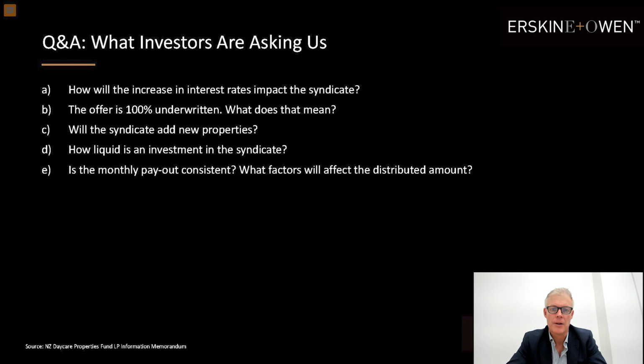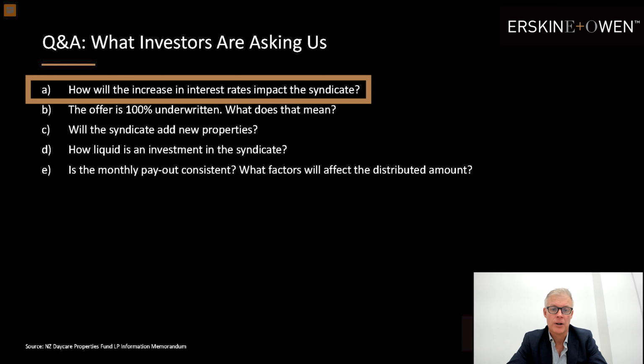Probably the number one thing on the top of everybody's mind is how a rise or an increase in interest rates will impact the syndicate. The good thing about this current transaction is it's given us the opportunity to effectively lock some interest rates in via a swap with the ASB, so that gives us some interest rate certainty. I won't delve into the detail of that, but I'd really encourage you, if you're talking to us about it, talk to James Copson about how that swap works and how that gives us some interest rate certainty.